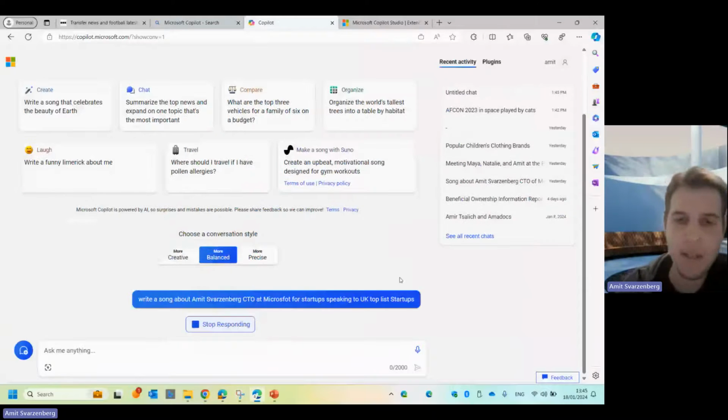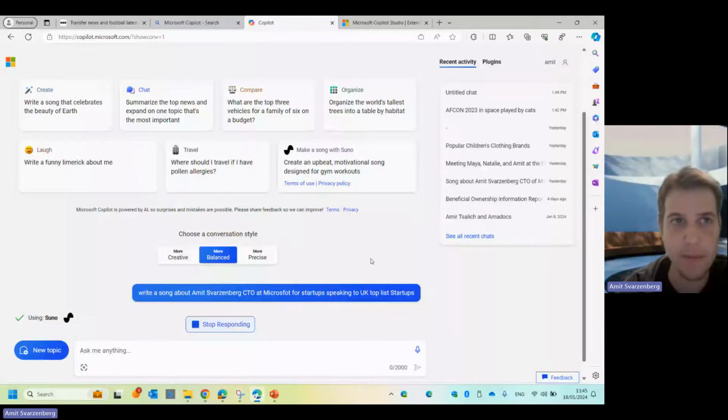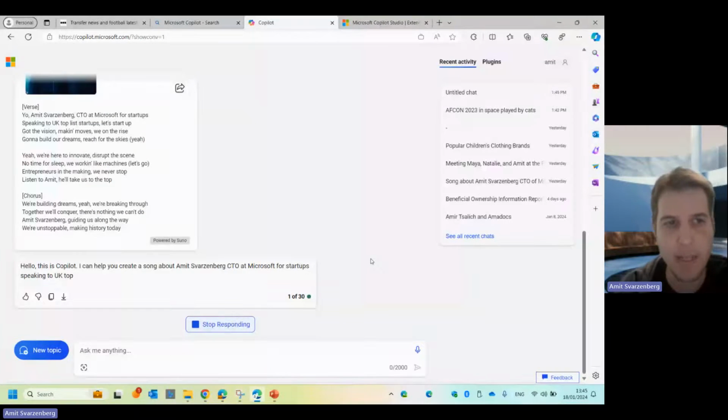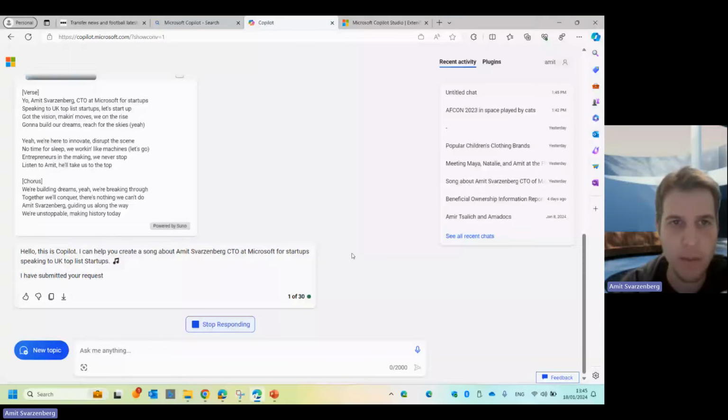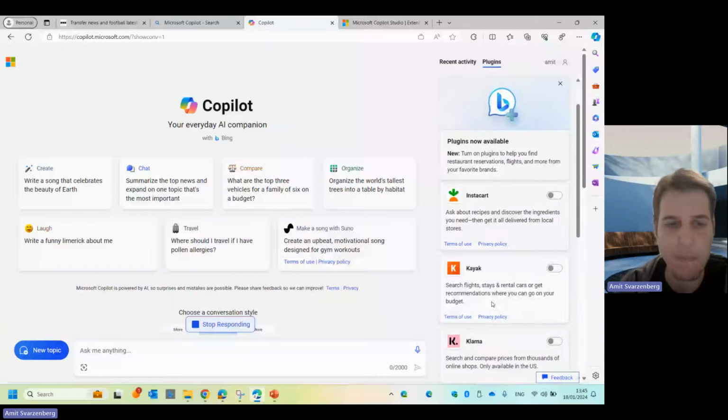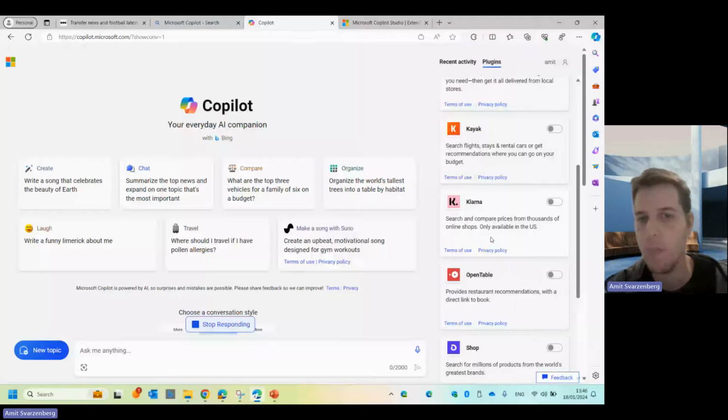I don't know how to write music. I don't know how to write songs. And I'm in the middle of a presentation. So in order for this to happen, I'm using plugins. Adil talked about an entire Copilot ecosystem. So we actually used another plugin by another company called Suno that was integrated into our Copilot. And this is something that you can do. Instacart and Kayak are big enterprises that already created plugins into Copilot.